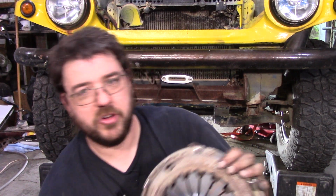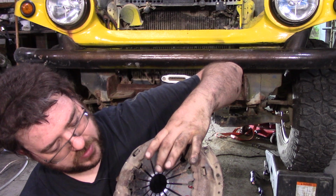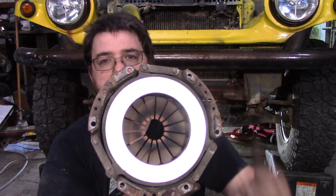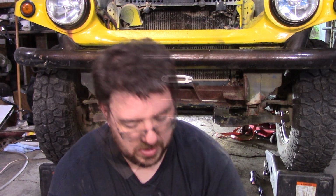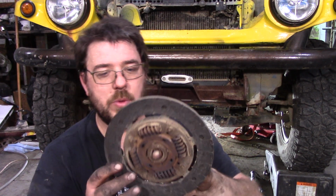So here's our pressure plate, and you can see there's some significant wear on the fingers. And if you look on the other side, you can see the heat discoloration. This was definitely what was making the noise. So this should be fixed. And honestly, this disc doesn't look as bad as I expected. So I went and double checked.